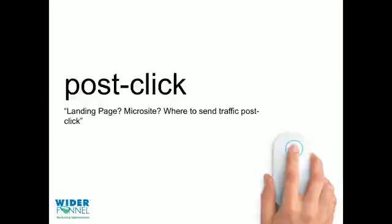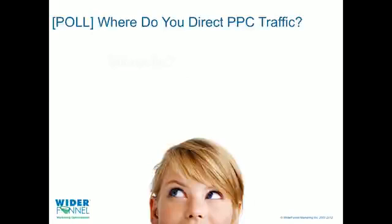Do you send them to a landing page? Do you send them to a microsite? Do you send them to a page within your site? How do you maximize your conversion rates, once you've spent the money to attract them, to actually sell some products and generate leads and do the things that you need for your business? So I'm going to talk about that for a moment.